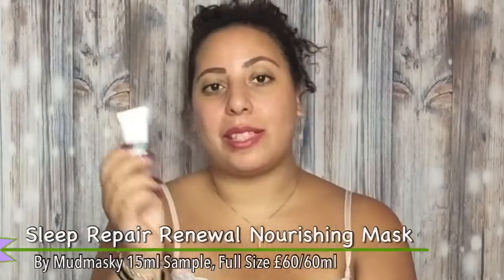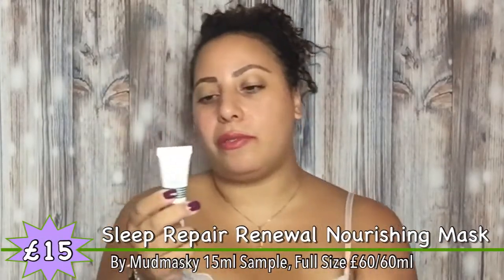Right, what have we got next? This from Mush Masky. Sleep, Repair, Renewal, Nourishing Mask. pH balance, repairing, hydrating, rejuvenating, smoothing and protecting. It's a 15ml sample. And you just put this onto a clean face basically and leave it overnight. It's not tested on animals, it's paraben free, it's natural ingredients. For a minimum of 5 hours, a maximum of 10 hours, you put this on your face.